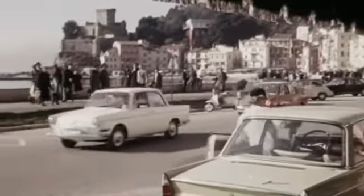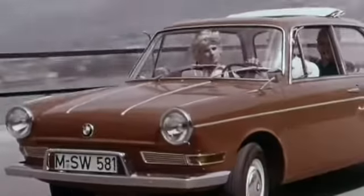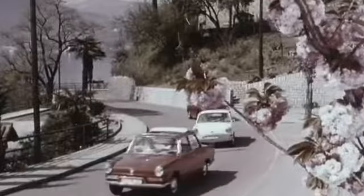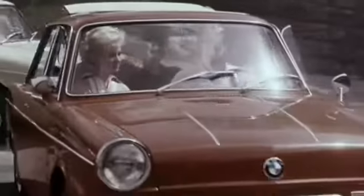The BMW 700 was a successful race car because of its low weight and good traction due to the rear axle engine. Especially for the mountain races, it was very helpful. The car was built until 1965. With approximately 190,000 cars, the 700 has been the most successful BMW to date. Today, the BMW 700 is still a legend of automotive engineering.